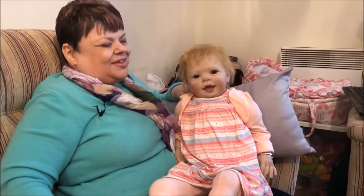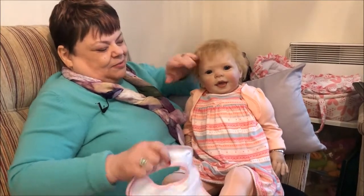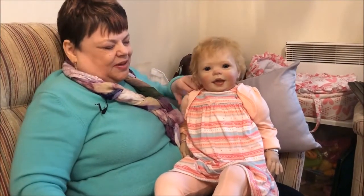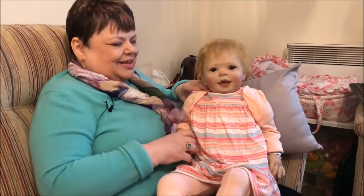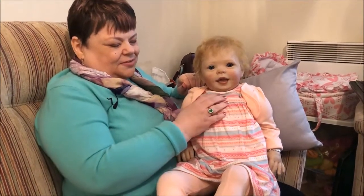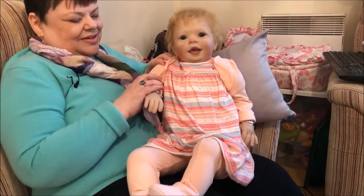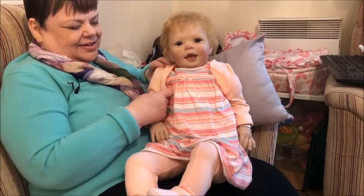Hello, it's Tuesday, which is feeding day, and this week we have got a lot of people's favourite. This is our little smiler. This is Brooke, and I love this outfit she's wearing. It's like a pale pink cardigan. It's actually part of the dress, but it looks like a little cardi.